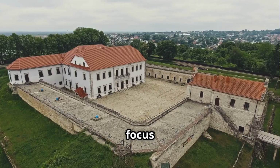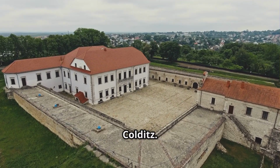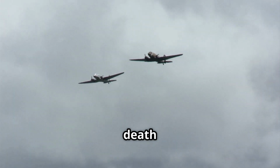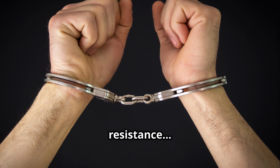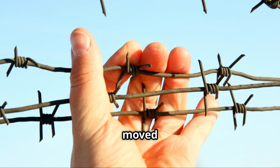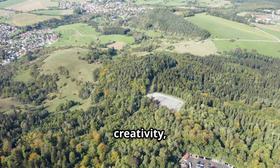So when history books focus on the big battles, the tanks, the generals, the politics, remember Colditz. Remember the attic, the stolen bed slats, the hidden diagrams, the men who risked death for the sky. Because sometimes the most powerful act of resistance is to dream beyond your walls, even when those walls are made of stone.